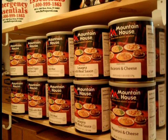Next we have dehydrated foods. The brand is Mountain House, and these will last up to 30 years. They're light, so you can also deploy with these in a bug-out vehicle as well. But remember, bring water, as they take lots of water to rehydrate. Some of the entrees we have here are scrambled eggs with bacon, teriyaki chicken with rice, chili mac, lasagna with meat sauce, macaroni and cheese, and pilot crackers. We chose high-calorie entrees because you'll most likely need the extra calories in a stress situation.